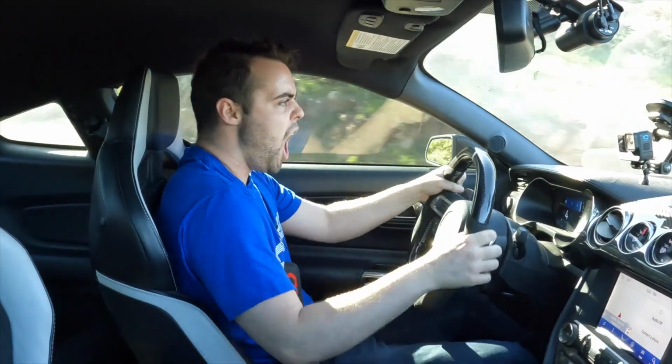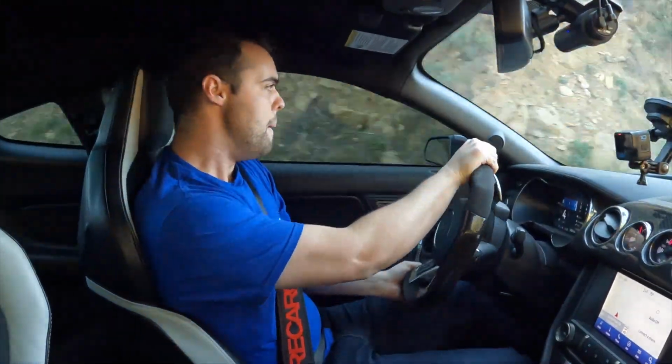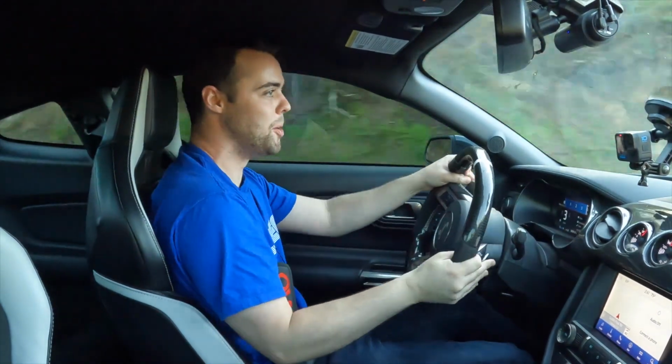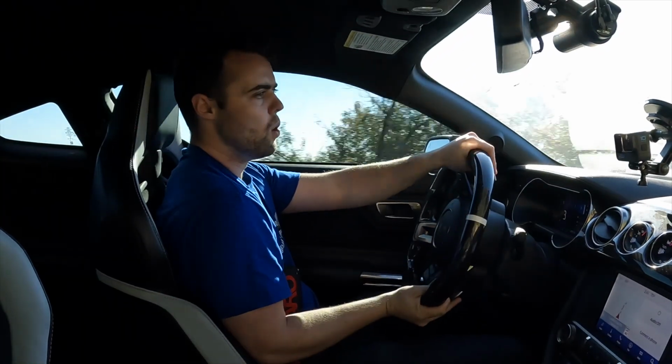It does feel a bit big and wide on small roads like this, but the responsiveness of the steering and the stability of the suspension makes it so you don't care that it's a big car because you can place it like it's a tiny, nimble little Miata. And the suspension, when in track mode, has literally no body roll whatsoever. It corners so flat. Wow.